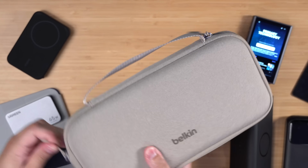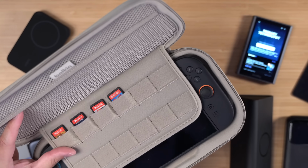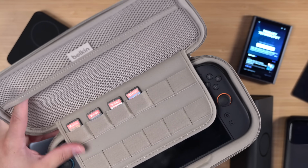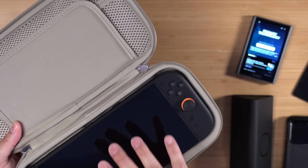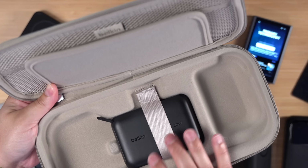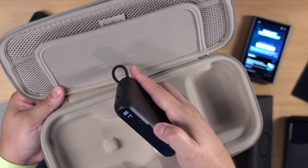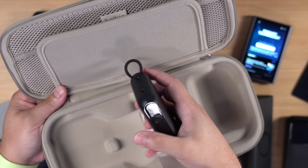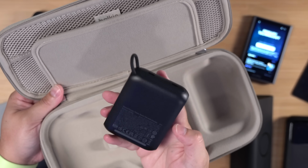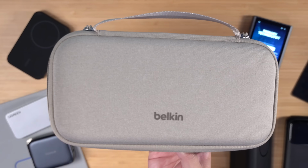Next, I did in fact land a Nintendo Switch 2, and Belkin was nice enough to send multiple cases. This one is really cool. Not only can it hold multiple game cards, has a pouch up here for little cables and chargers, but underneath the Switch 2, there's actually a 10,000 milliamp hour power bank that's included with the case when you get it, and that means you can charge your Switch while you're on the go. Power bank has a little screen and a button, two USB-C ports here. It's a great little power bank just on its own, but it could live in the case with the Nintendo Switch and you're always powered up.